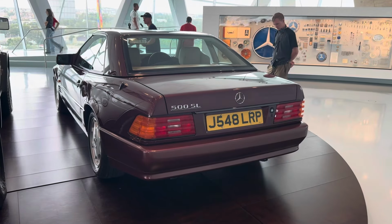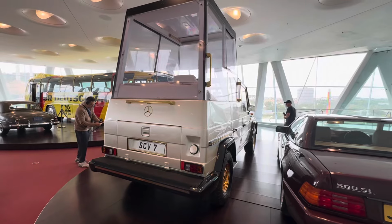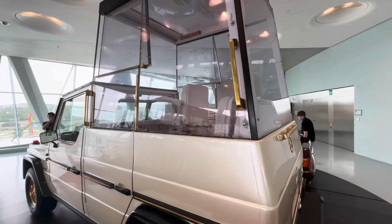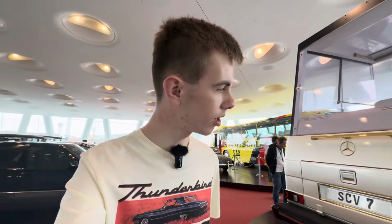So we've got a 500 SL here now on English plates. Now, I really do like these cars, but this is interesting. It's a G-Class. It was owned by the Pope and he sits in the back on this seat, which looks a little bit bizarre. And yeah, he's nicely protected from the public and he gets to do his waving to the people.